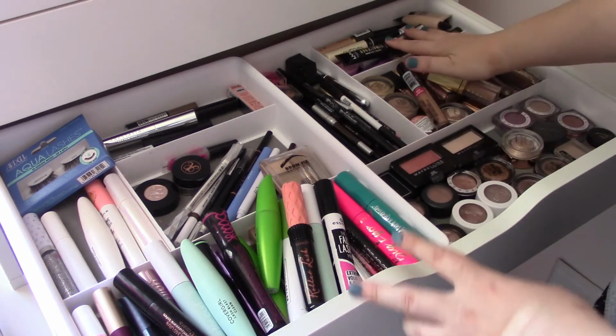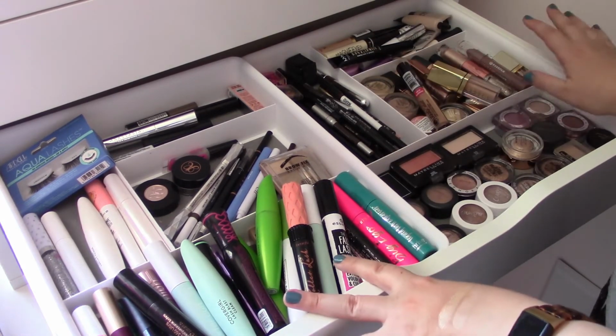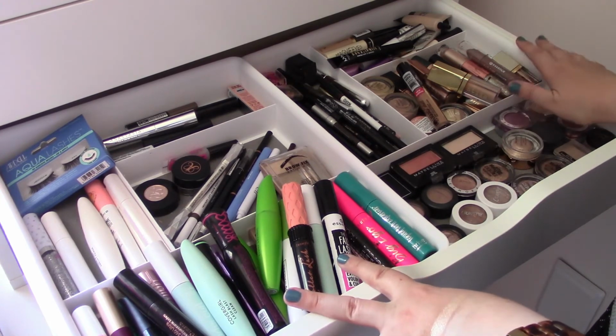I have to use eyeshadow primer every single week, hands down. Like I cannot not use it. I have to have it.